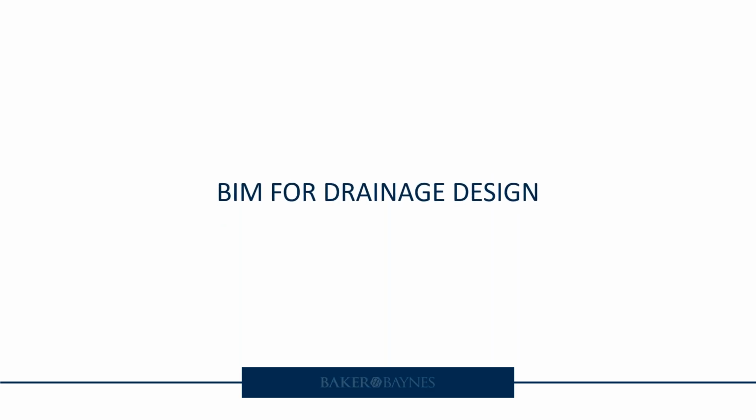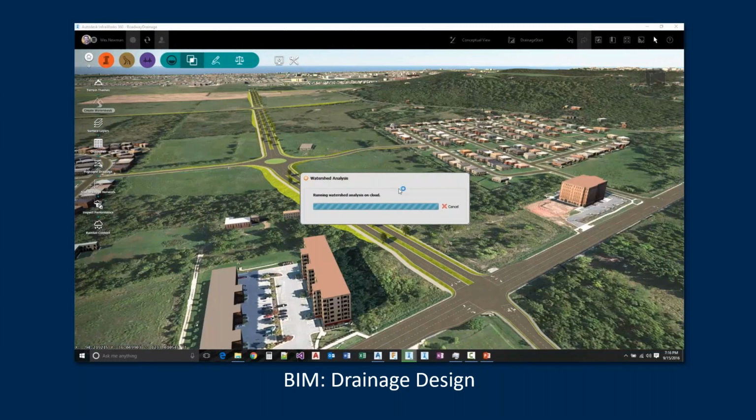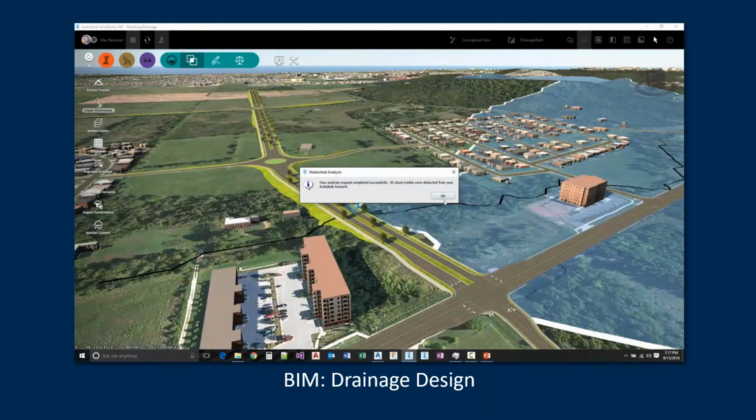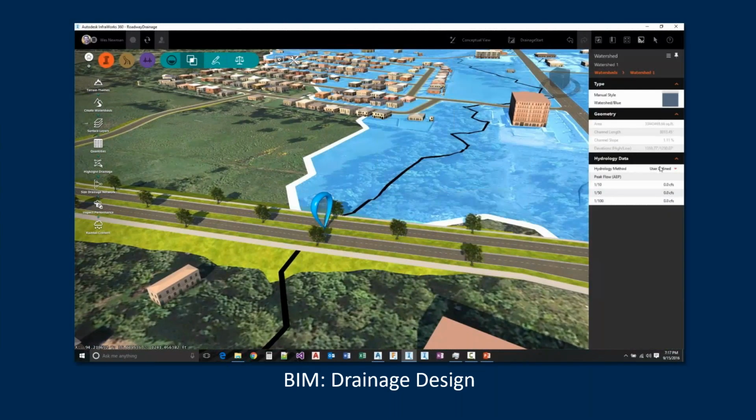Okay, so let's look at the drainage portion. How does BIM work for drainage design? Yes, InfraWorks does have a drainage design function that you can utilize. We recommend here in South Africa that you do it and bring it into Civil 3D, and in conjunction with Geotech IDAS, you can finalize your final design.